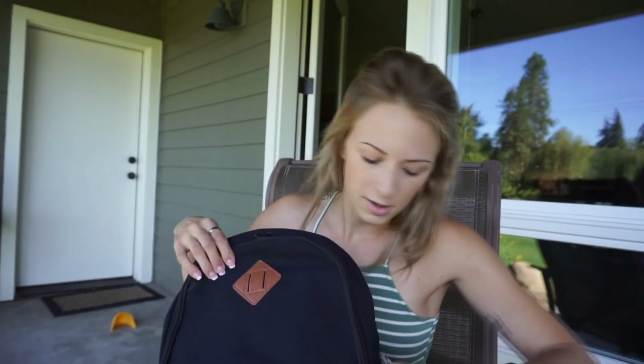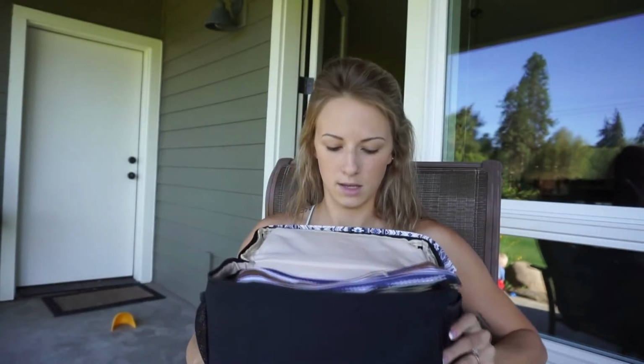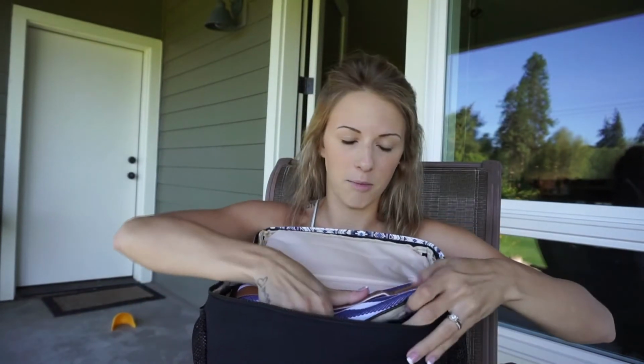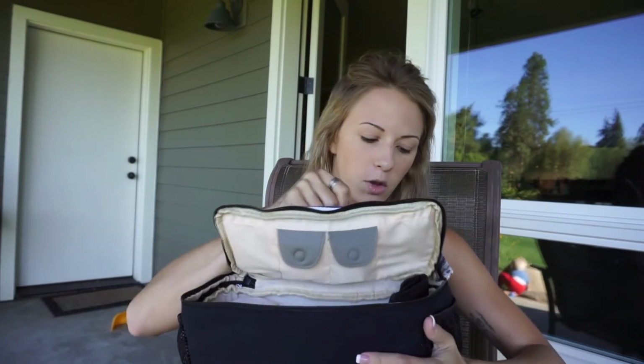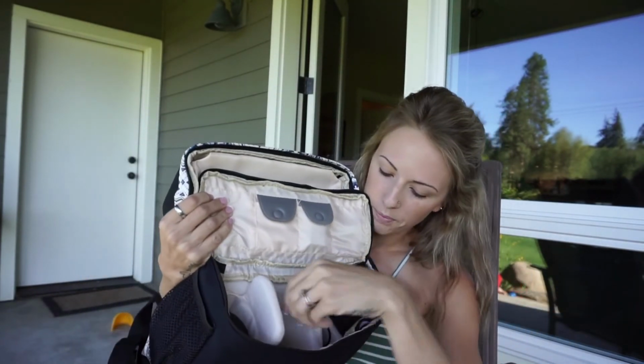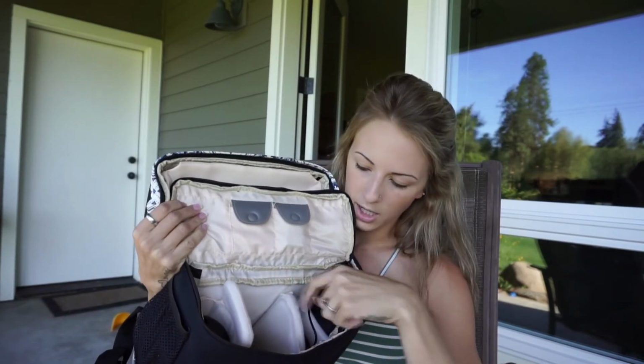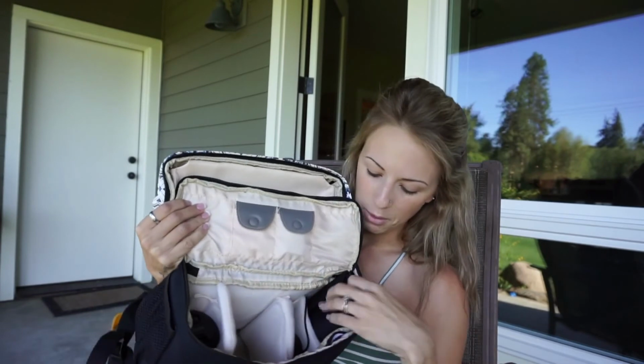And then this is the cool part. So the bottom part, you unzip it and kind of open up, and it just bends like this. And then there's another little compartment that actually this whole thing comes out if you want it to. And then they've got these removable and changeable dividers, you can put these wherever you want based on how big your camera is and what you want to carry in here. But there's actually 3 separate ones.